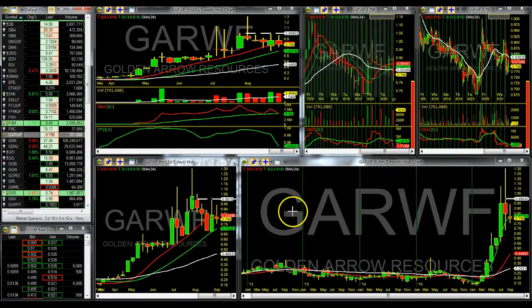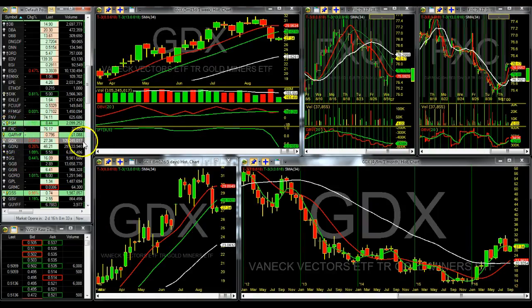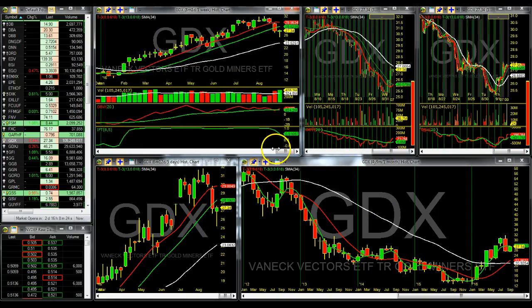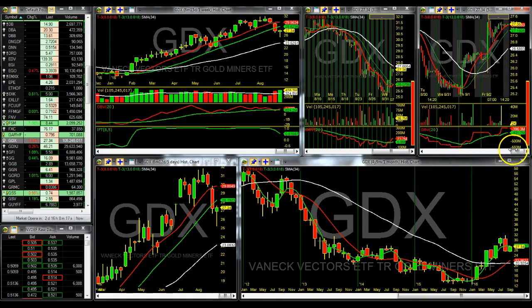GIWF was a high flyer at one point. Still waiting for that one to recover. That's the GDX. Nice reversal. Almost a perfect hammer. Looks like the monthly fell apart on the oversold situation. Actually overbought. Keep getting that mixed up, sorry.